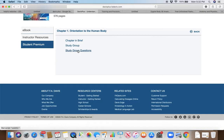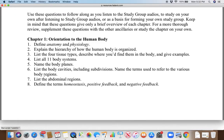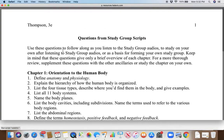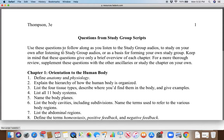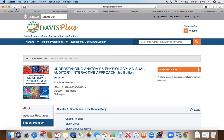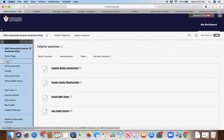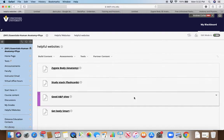Or you can form your own study group, and the questions here are what they go over in that study group. These would be great to go through in your own study group. And you can do a study group online meeting using Zoom or FaceTime or whatever you prefer. The tests will be here when we're ready for a test.